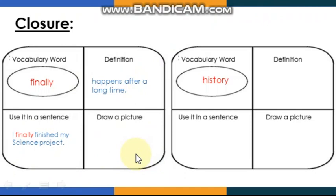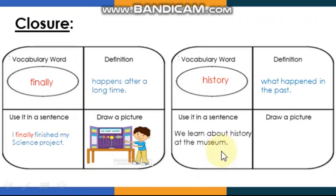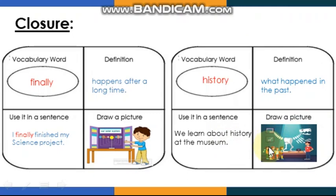And draw a picture, everyone, to show the word. So as you can see, the boy finally finished his science project. History. This is the second word. And the word history means what happened in the past. Let's use it in a sentence. We learn about history at the museum. And after that, you can draw a picture. So, look at the students. Yes, they learn about history.